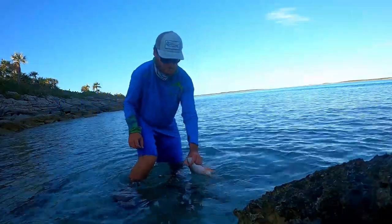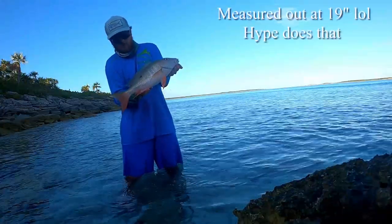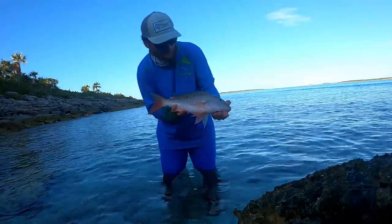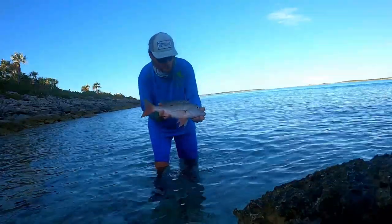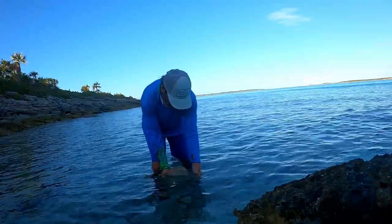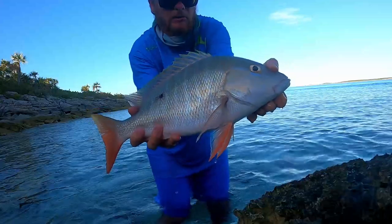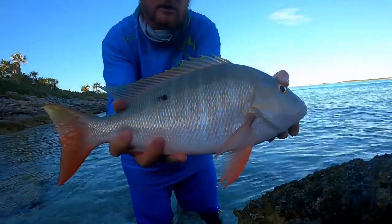All right, guys, look at this beautiful, I don't know, 24, 25 inch mutton snapper on the rocks. Just like I called it, right on that freaking reef line. Dude, he absolutely hammered the shrimp. The moment he hit it, I knew he was a mutton. They're just such beautiful fish, man. Look at the colors on them. You got a pink tail, vibrant dark spot on them, blue stripes along the eyes. Pink everywhere. It's just incredible, man.